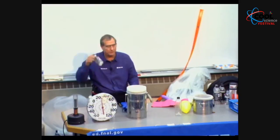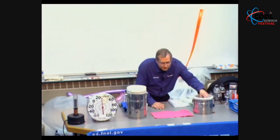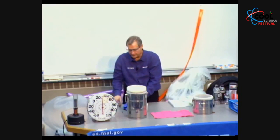You'll notice when I'm working up here, it does kind of look like I'm reaching in these containers, and I can actually see where the liquid inside the container is. I have different things for different jobs. I have these blue gloves. These are special cryo handling gloves designed to handle extremely cold things. I have the tongs, very good for getting balloons in and out of the nitrogen here.